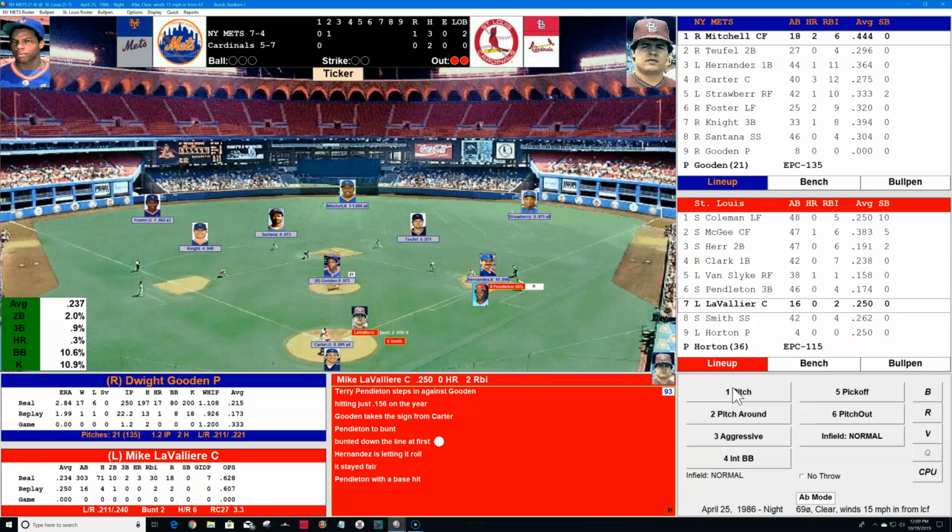Pendleton has a bunt hit. The batter now will be LaValliere. Nice call by Whitey Herzog. LaValliere at bat. He's batting .250. Came through with a big hit in the last game.